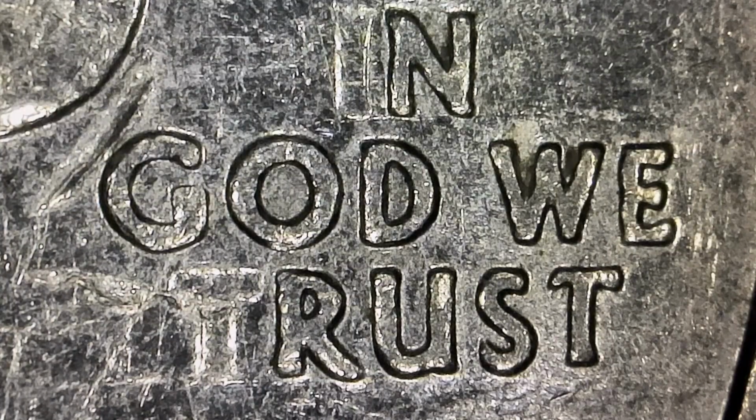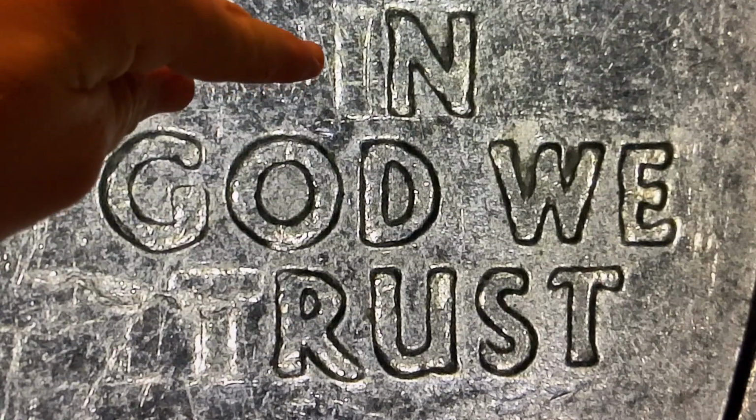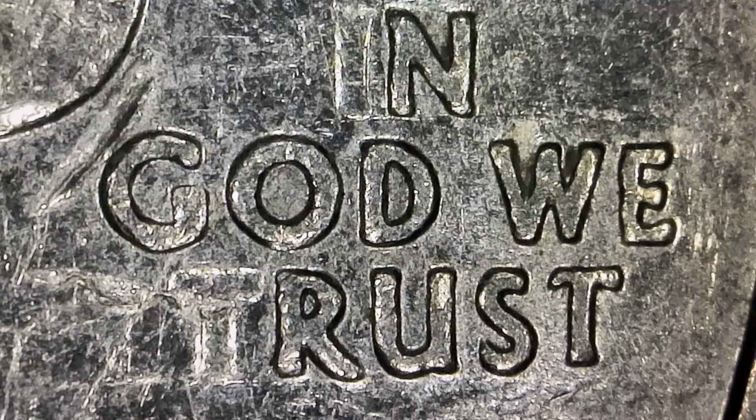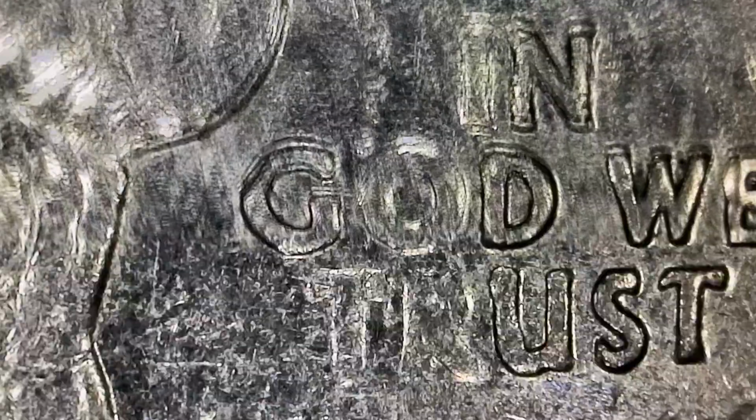So we're looking through our 2005 Kansas State quarters minted in Philadelphia. Found a couple of the In God We Rust varieties. This one actually has a faded eye as well. I believe this is from grease being in the die. Not the best example. This one is kind of crazy, just the sheer number of faded letters here.